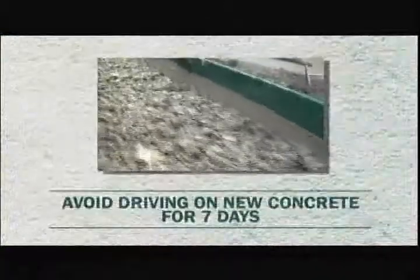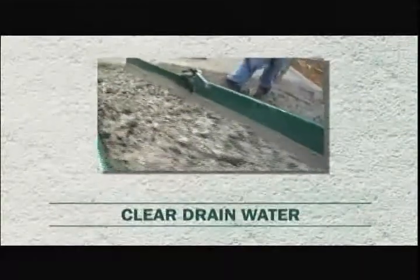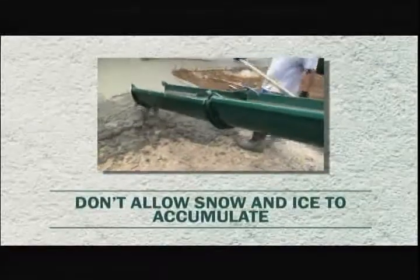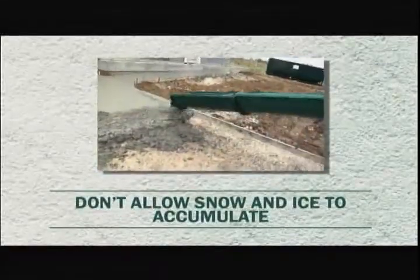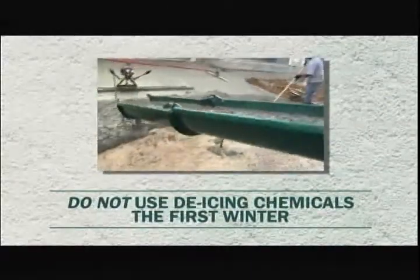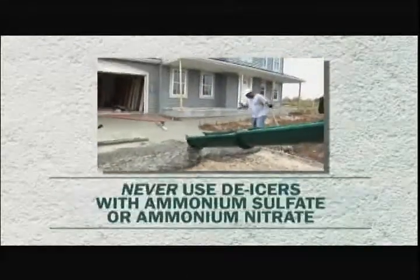Recommendations for you or your customer on how to properly care for your concrete once it's placed include: avoid driving on the new concrete for at least 7 days. Don't allow drain water to undermine the slab and cause settlement cracks. Don't allow snow and ice to accumulate on the slab during the first year. Don't use de-icing chemicals for snow and ice removal, especially for the first winter. Use sand for traction instead.